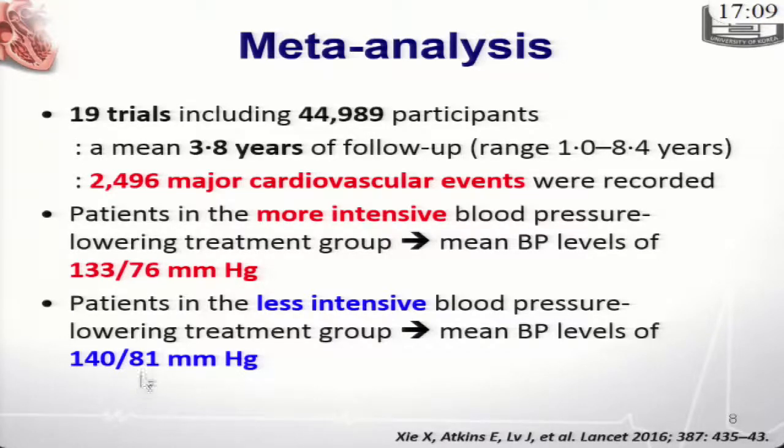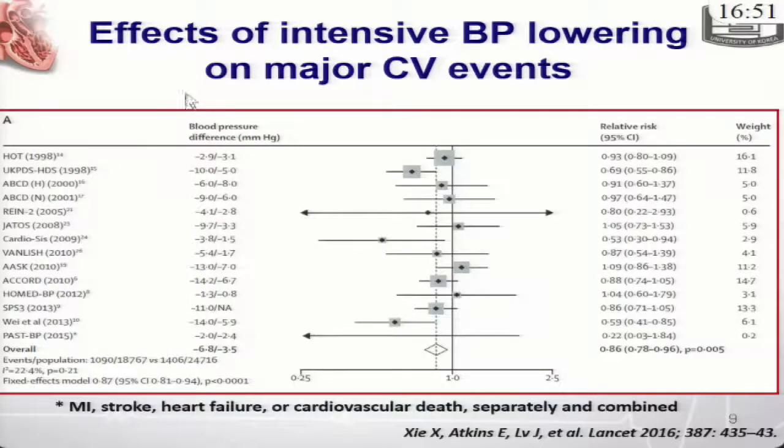Patients in the more intensive BP lowering group had a mean BP level of 133/76 millimeter mercury. Patients in the less intensive BP lowering group had a mean BP of 140/81 millimeter mercury. This slide shows the effect of intensive BP lowering on major cardiovascular events. As you can see, the intensive BP lowering group achieved 14% risk reduction for major cardiovascular events, MI, stroke, heart failure, or cardiovascular death, separate and combined.